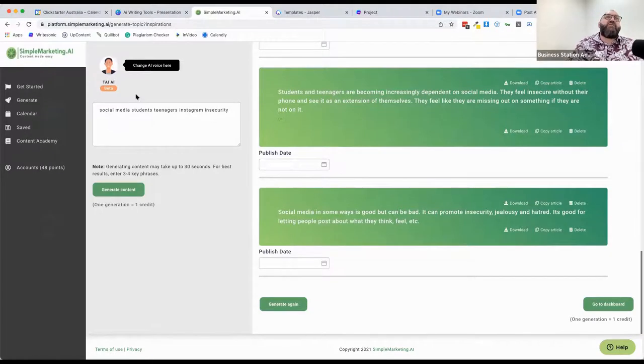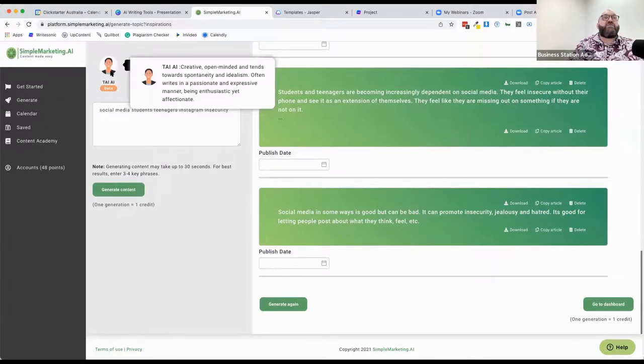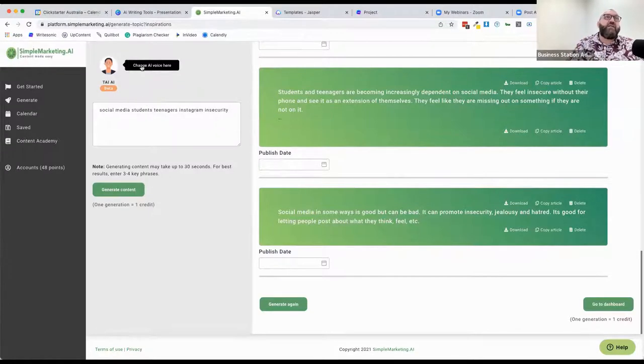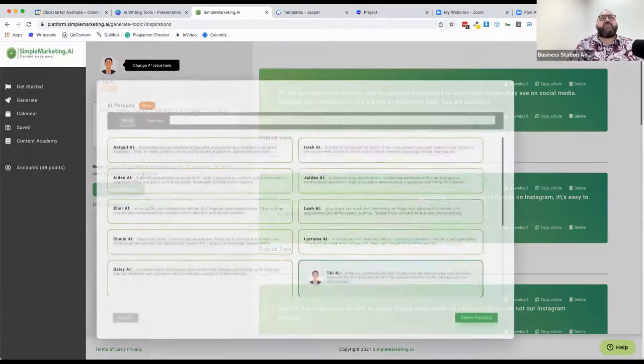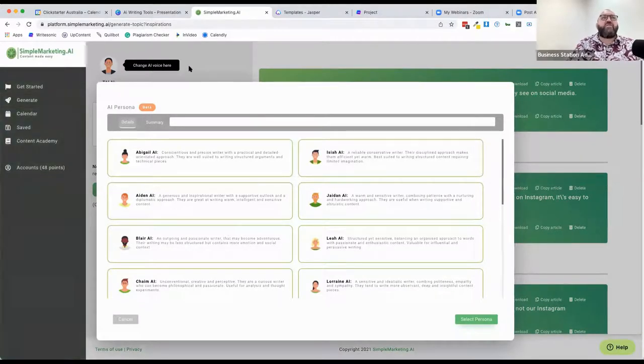Now, you notice there's going to be a voice here, so I can actually use the voice to say that word. So Ty AI is a creative, open mind, and tends towards spontaneity and idealism. Ty is a persona they're using. Now, I might want to go, this is Ty writing this. So it's a particular style of writing as of someone who is a certain kind of voice.